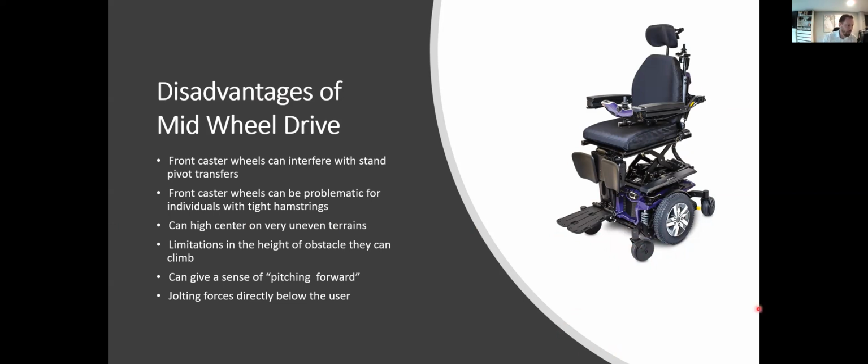Now, although there's been real vast improvement in the drivability of mid-wheel drives, they can still high center over obstacles. And they're really limited to what obstacles they can climb. And that limitation has to do with that front caster again. How far this lifts up the ground is going to be your rate determining step of what you can actually climb over. So really important to know that although there's been huge advancements in mid-wheel drive through all the manufacturers, they're still never going to climb as well as a rear-wheel drive or a front-wheel drive.